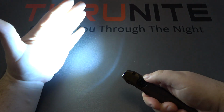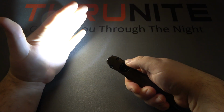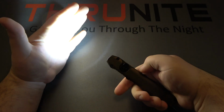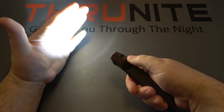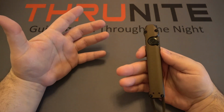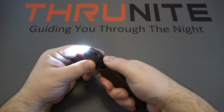The problem with that is that it's not constant. It is only a temporary turbo mode. So when you let go, it goes back down to low. So if you wanted hands-free lighting somewhere, you're not able to do that hands-free and have it on the full 1000 lumen output. All right, very, very simple.